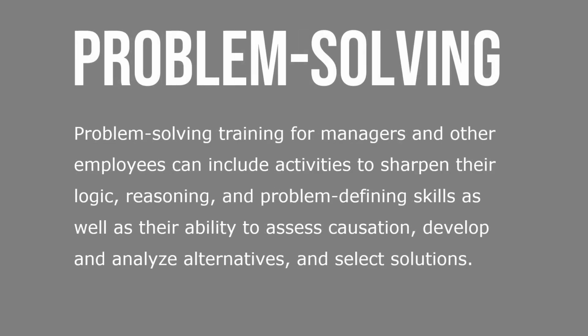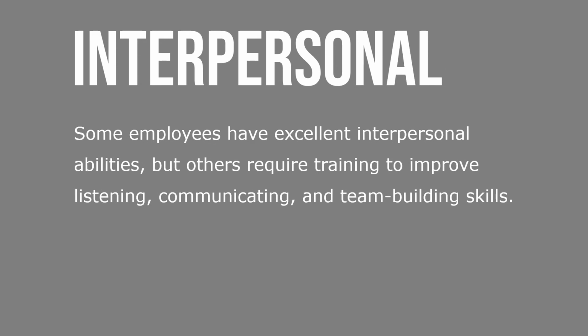Problem-solving training for managers and other employees can include activities to sharpen their logic, reasoning, and problem-defining skills, as well as their ability to assess causation, develop and analyze alternatives, and select solutions. Some employees have excellent interpersonal abilities, but others require training to improve listening, communicating, and team-building skills.